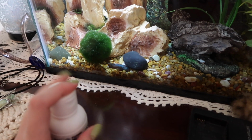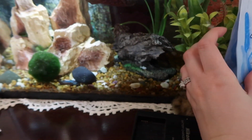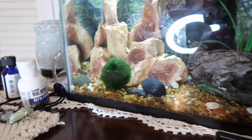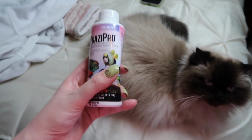Obviously, I just fed him, so I'm gonna add some aquarium salts because that's always good. I also brought some Indian almond leaves in here and the Paracide Pro. Let me go ahead and get that right now. Let me step off of my little ladder. So here's my cat. She's actually laying on my Indian almond leaves, but here's the Paracide Pro.